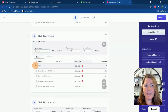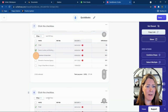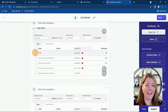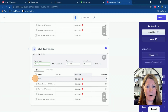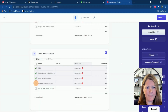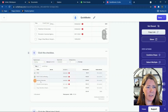Okay, then it says click this checkbox because it's not sure what that checkbox is, right? So I have 1, 2, 3, 4 of those, right? So one of the cool things, and this is a newer feature in ScribeHow, is I can actually merge these together to make them into a little GIF. So I can go ahead and combine the steps. I'm going to select those 4 click this checkboxes, right? And then I'm going to combine the selected and watch what happens. It comes up here to the click the checkbox, and watch what it does.